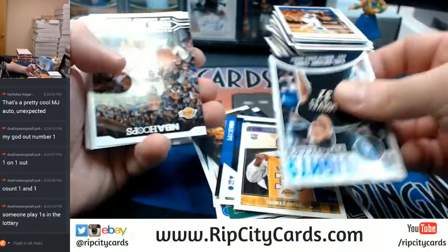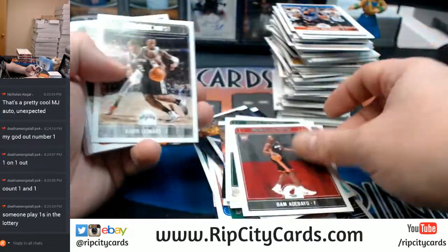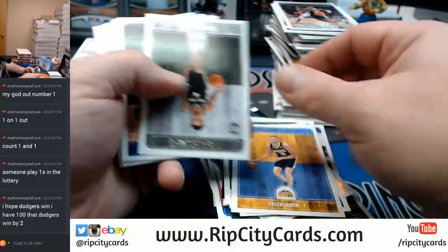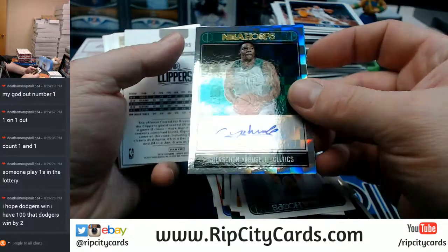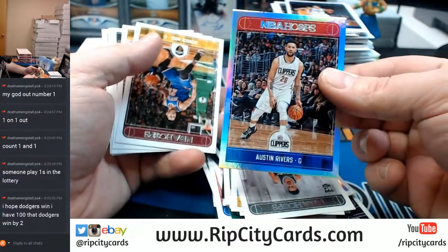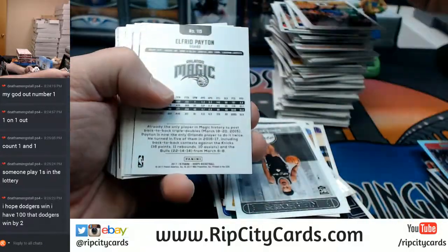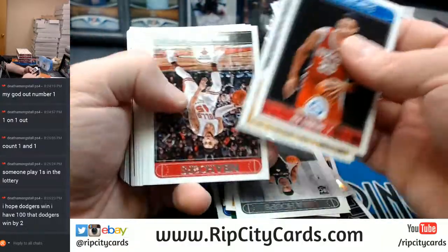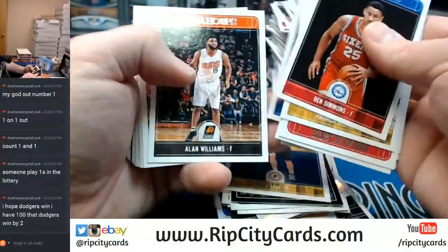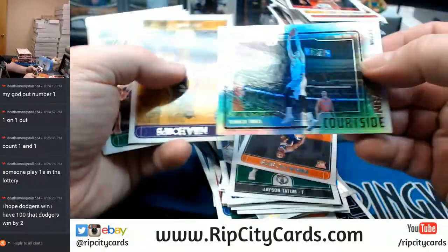David West, 99, championship moment. Durant has a backstage pass. Blake Griffin, special delivery. Gershon for the Celtics. Austin Rivers to 199. Elfrid Payton to 199. Jokic is courtside.